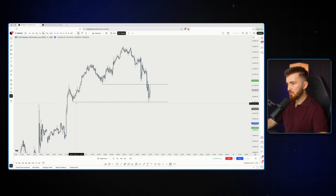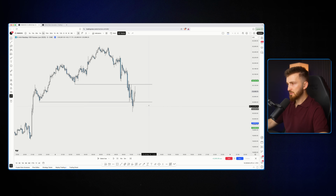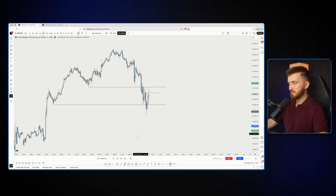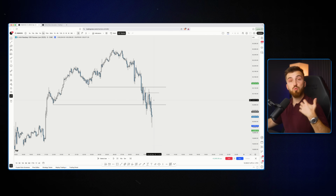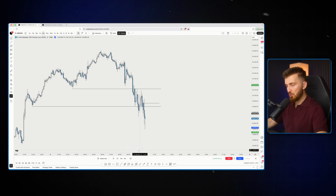Okay, we are very close to this low. Okay, now we've swept it. We are starting to see some bullishness. Okay, no market shift yet. I want to see a candle close above. Still nothing. There you go. This is why being able to identify a market shift is extremely important. You always want to see a body candle closure, else you would have been tagged out right there.